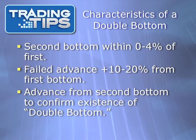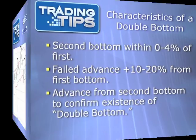Here are the characteristics of a double bottom you can spot before it breaks out, making the right side of the W. The second bottom should be within 0 to 4% of the first bottom. The failed advance coming off the first bottom should be at least 10% and no more than 20% higher than the first bottom. And once the stock has made the second bottom, wait for it to rebound a bit. You won't even know the double bottom has been formed until it does. Don't be afraid to show some patience here. Getting in late is better than getting in too early before the double bottom has been confirmed.